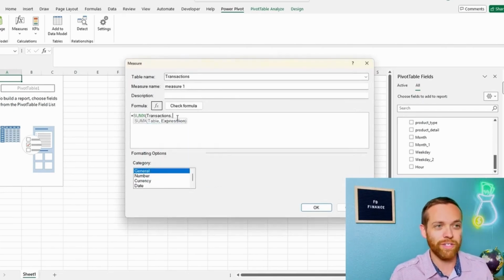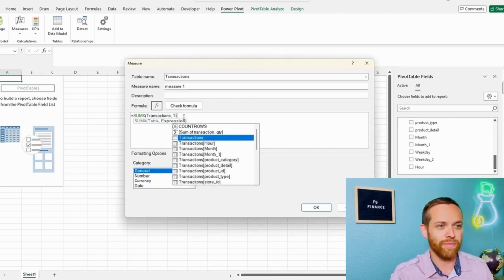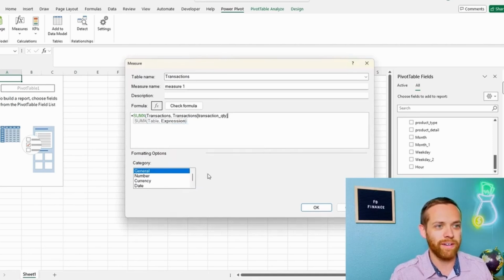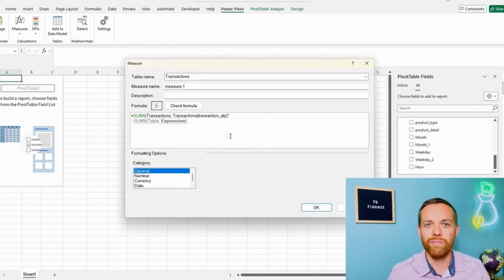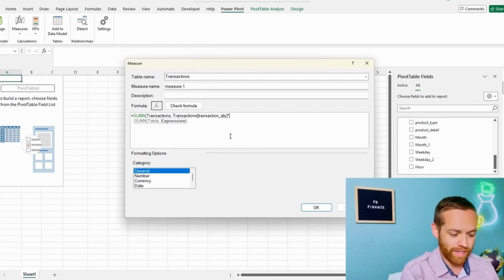Then we need to put in an expression, and this is where we're going to multiply our quantity times our price. So for the first one, the quantity is right here, and then we're going to multiply that by our price. But how do we pull that in? Because price isn't in this table. Well, we use a function called RELATED, and it's going to say for each of these product IDs where we have a quantity, pull in the price.